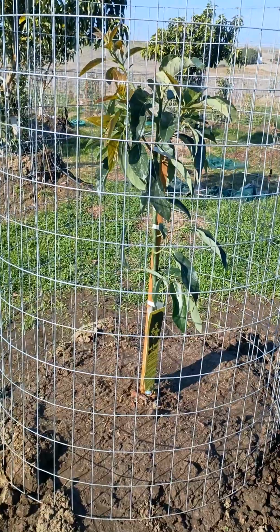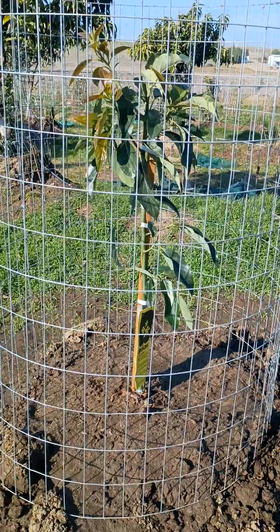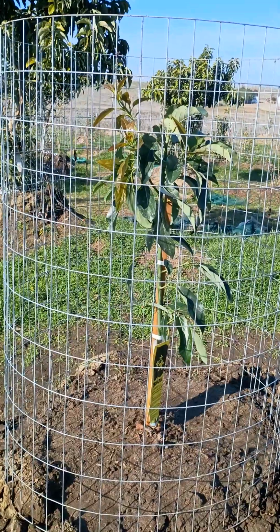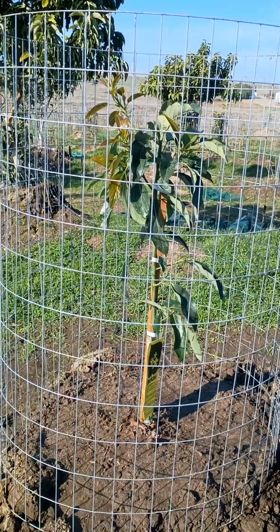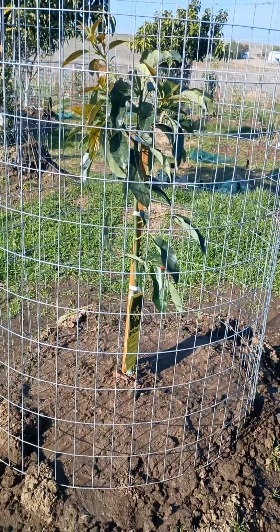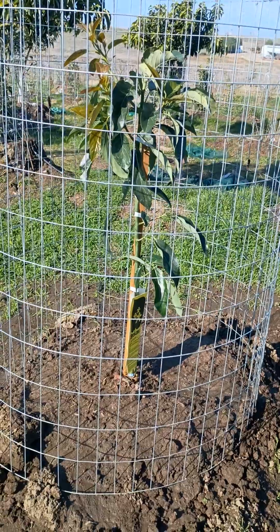This tree's pretty young. It's a fresh Brokaw tree. This tree is planted on Duke 7 rootstock. First time I've tried Duke 7, so I want to see how well it does. I see on the internet some say Duke 7 grows pretty fast. So this is kind of a test for a Reed. I am going to have to tent the Reeds until they get a little bigger.